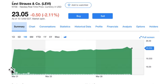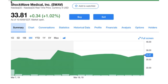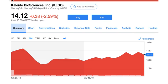Yes, if you got it before the IPO, you got the pop. But look what's happened since then. Really not much at all. All right. And then it just kind of goes from there. Upstart FinTech really hasn't moved that much higher. Okay. Take a look at Shockwave. Yeah, that had that 100% move that closed above 30, but right now it's trading at 33. So it's up maybe about another 10% since it IPO'd.